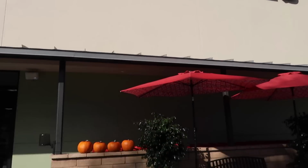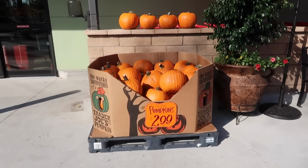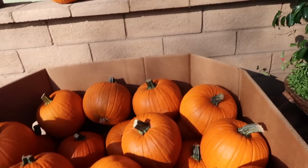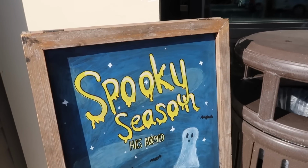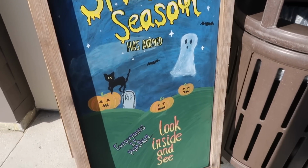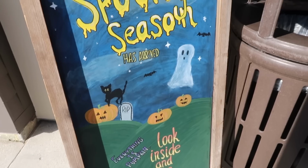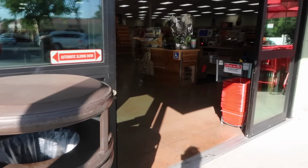Okay, week 2 of the fall season has officially begun, and I love that the pumpkins are hanging out here to greet me. Love this little sign, spooky season has arrived. Everything is pumpkin. Look inside and see. Don't mind if I do.